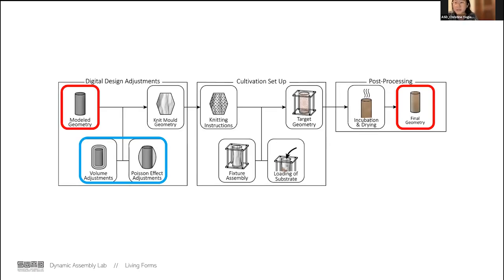So the team identified the need to articulate various distortions in that modeled geometry in our digital design process, which goes through the dynamic nature of cultivation and processes in this kind of living material. The aim here is to control and predict that the modeled geometry that we make can be the final geometry. And the research is really trying to characterize these things and have an understanding.